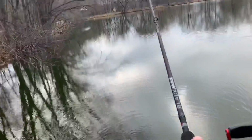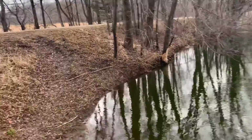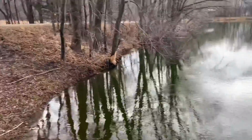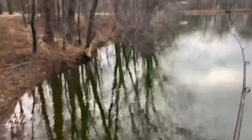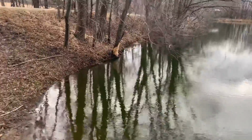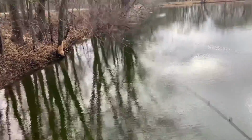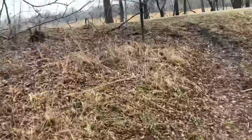All right, in a tree. You guys see that? Bad luck today, guys. Oh, might lose my lure. Come on, baby. Title to this video: Fishing Fails. Come on. Give my lure back.